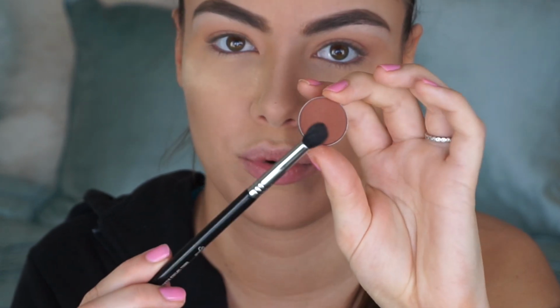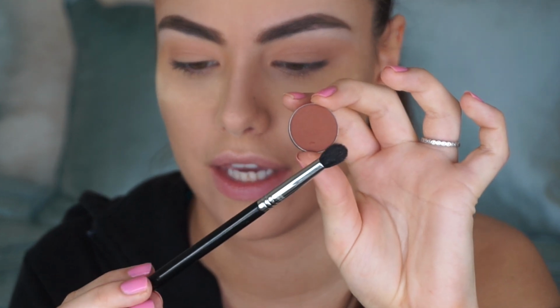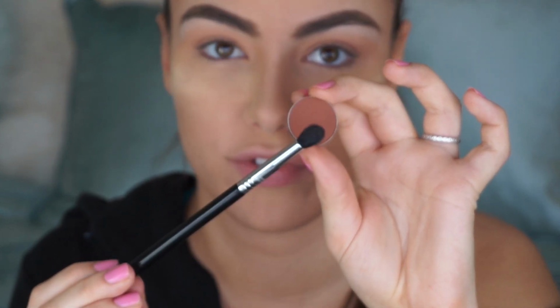Then what I'm going to do is take the colour Cocoa Bear and a smaller fluffy dome brush. This is the small tapered blending brush, the E45 from Sigma. And then we're going to just pop this right in the outer corner and in the main part of the crease. We're also going to take this underneath the eye, about 3/4 of the way underneath.